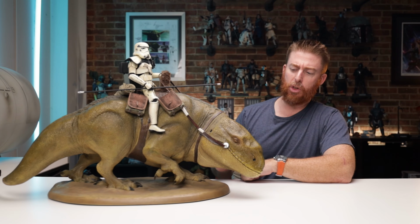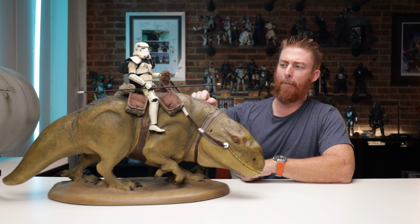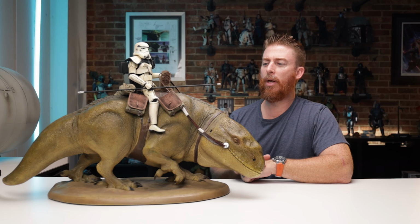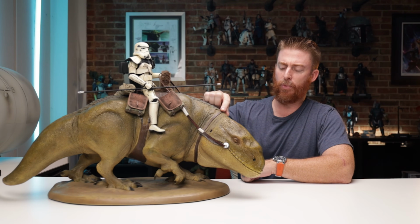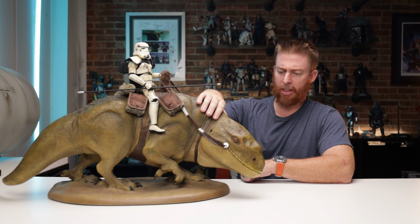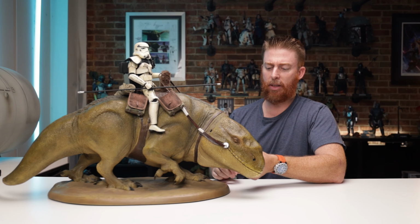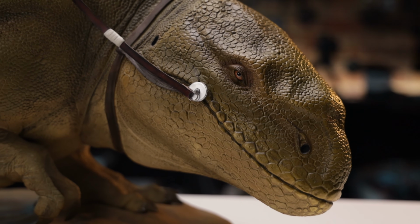You got nice expression on the eyes and the mouth. On the Hot Toys version, the top mane, if you will, is fur-ish. This one's sculpted. I don't know that that's a pro or a con. It's just one of those things. The actual bridle on the top part is sculpted in, and then it's got the fabric and these metal bridles going into the Dewback's mouth.